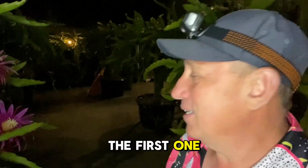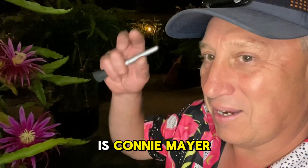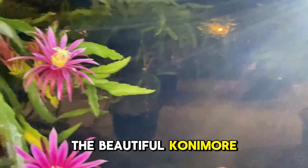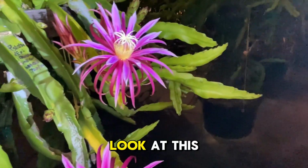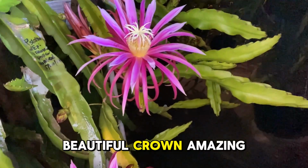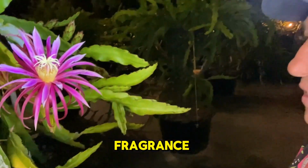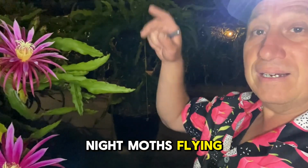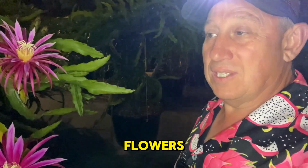The first one is Connie Mayer. I'm gonna get more light so you can see the beauty of Connie Mayer flower. Look at this. Look at this beautiful crown, amazing fragrance, and the night moth flying and pollinating the flowers.